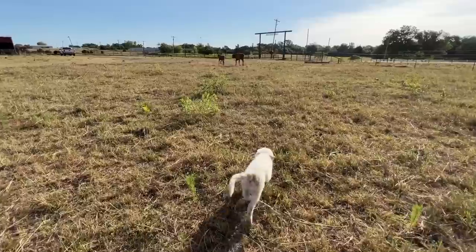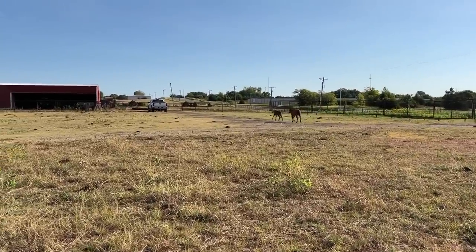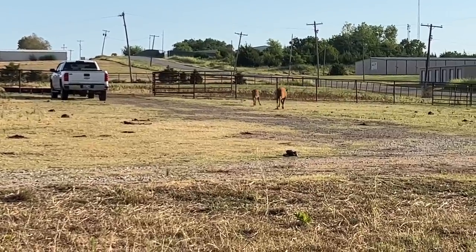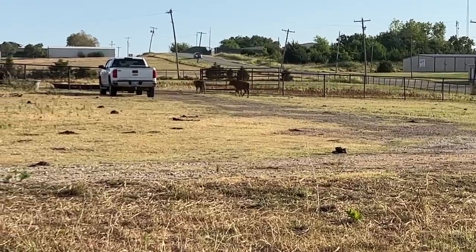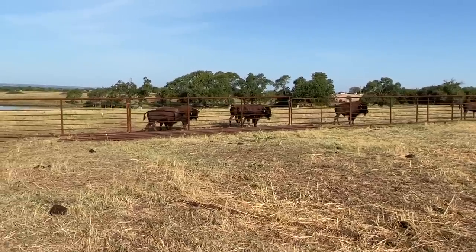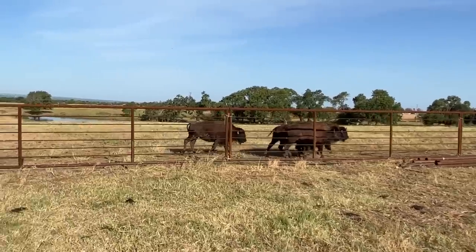Are you trying to get them, Elsa? Here they go. Mom's calling them. Here they go. Perfect. I'm going to go shut that gate. I had a feeling this may happen whenever the big herd moves. So do they. It's been kind of hard catching them.